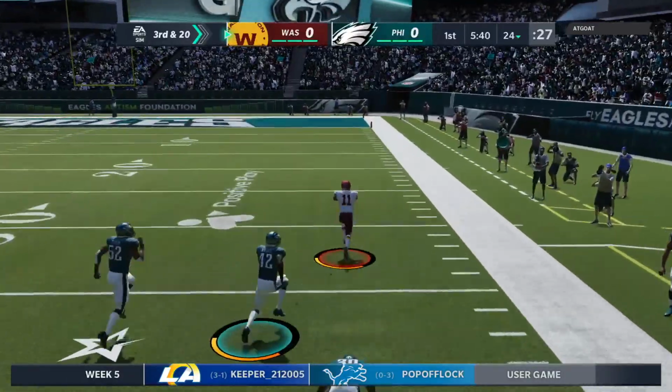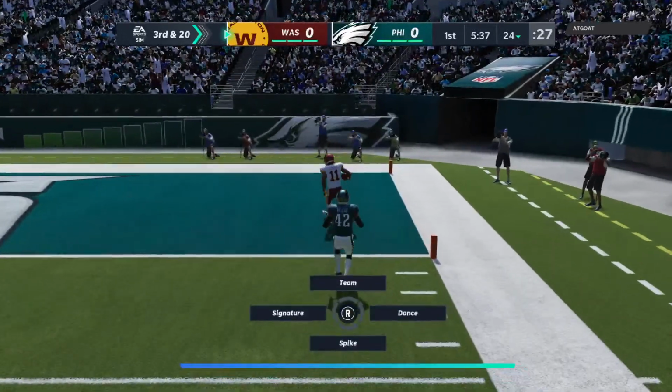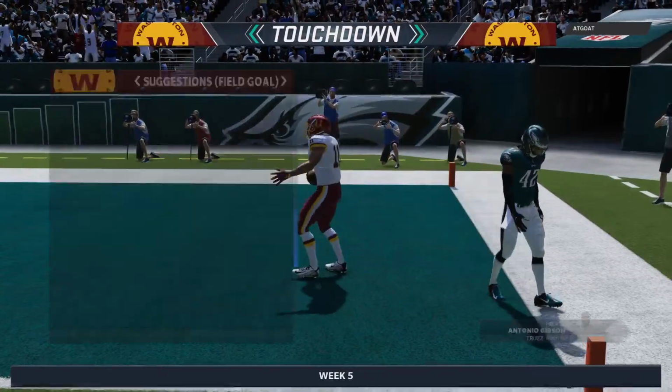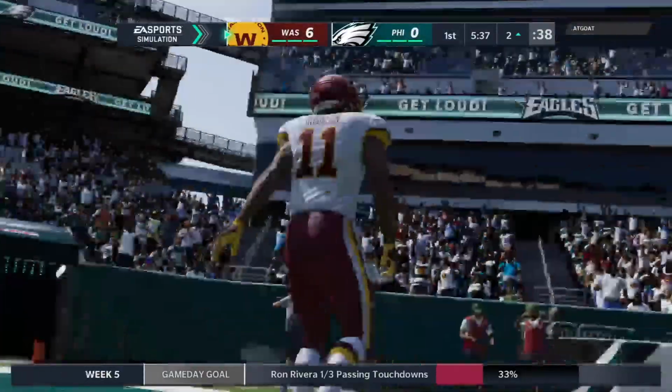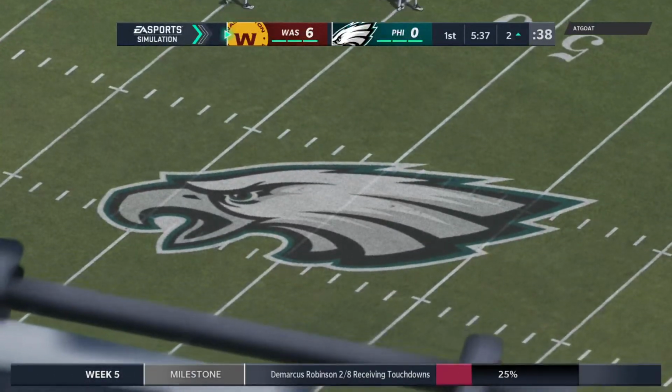Now a deep ball here, hauled in just past the 50. 20! Touchdown, Washington! Demarcus Robinson, 76 yards. And Washington has taken a 1st quarter lead.